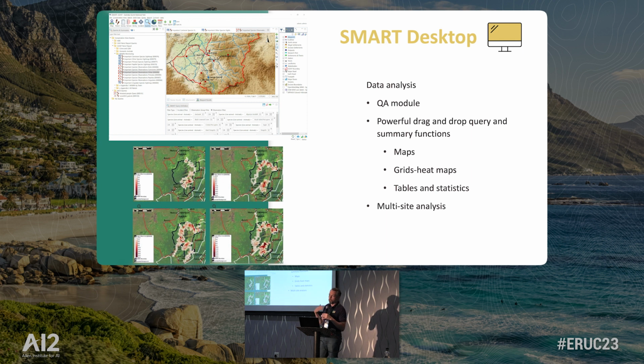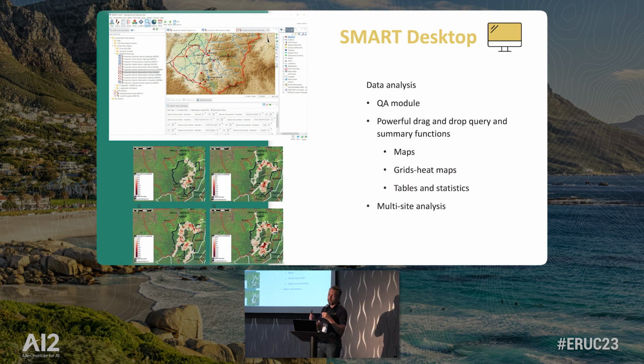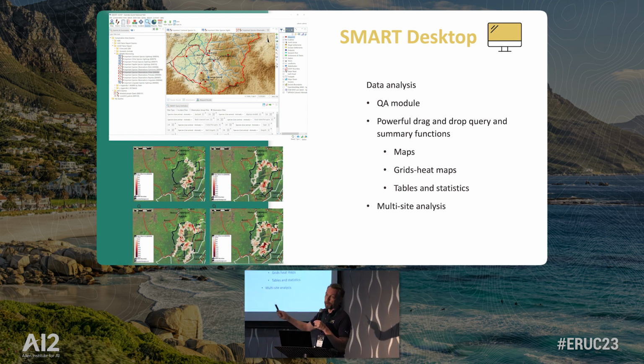Another really compelling component of SMART is the analytical platform. Even before the analysis is done, we have a quality assurance module that helps you to clean data to make sure that there are no bad points, that you didn't get a bad, weird GPS point from somewhere, or that somebody didn't leave the device on when they were going to town or something like that, so you can remove those from the data set automatically.